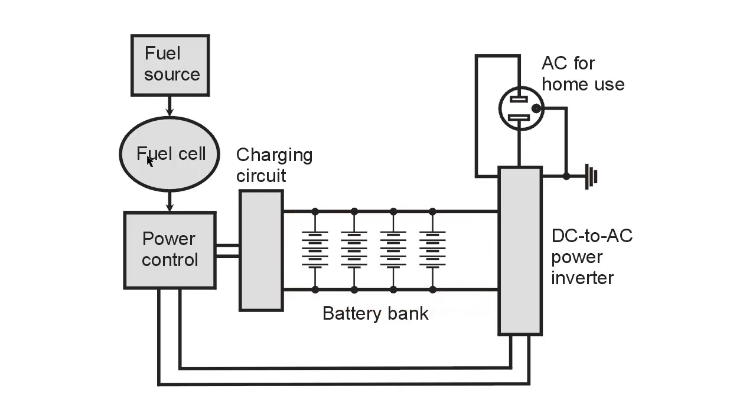If you bypass all that and just feed the fuel cell's output directly into your appliance, the only thing of the choices given here that will work satisfactorily is a notebook computer. Once again, that is choice A.